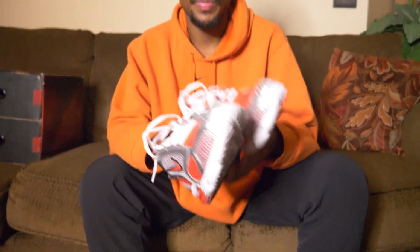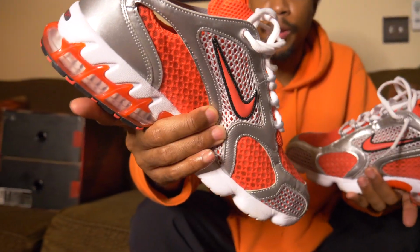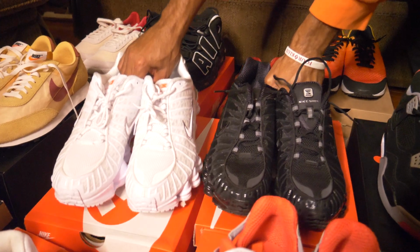You're looking at the Nike Spiridon. I actually got these for retail. They were retailing for $140. I maybe paid $144 with tax. One of the most comfortable shoes that I own in my collection. The mesh upper all around makes it a very, very comfortable shoe. I could wear this literally all day, hours on end, no problems. eBay has great deals. You just have to look for it, and if it seems fishy, it probably is.